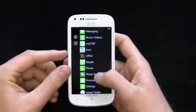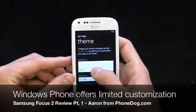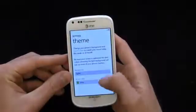It offers some level of customization. For example, you'll notice my icons are green here, and I have a black background. Well, I can come in here to theme and change the background color, and then I can also change the accent color as well to teal, for example.